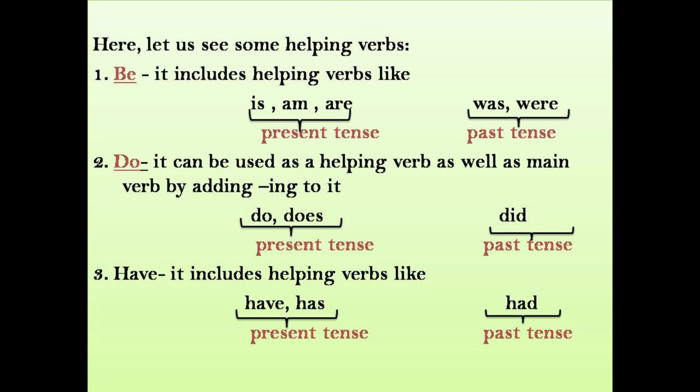Now similarly, let's look at the second one, do, which has 3 forms: do, does, and did. So do and does are of present, and did is for the past. Similarly, we have have, which is have, has, and had. So have and has are used in present tense, and had is used in past tense. Over here, you also need to remember what is used for singular nouns or pronouns and what is used for plural nouns or pronouns.